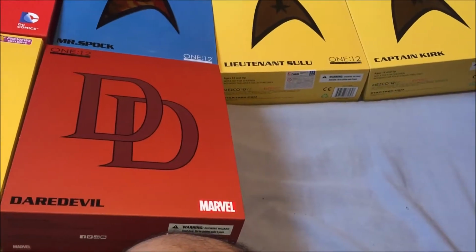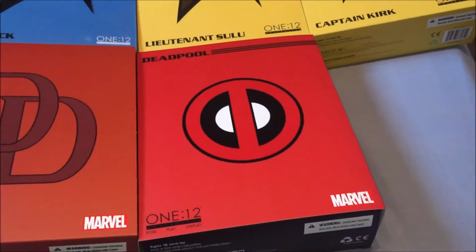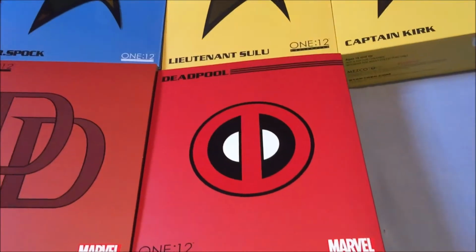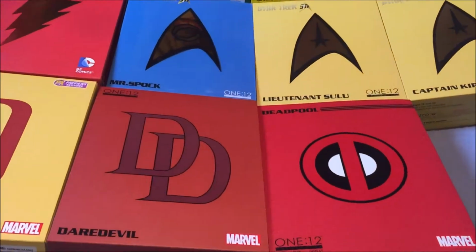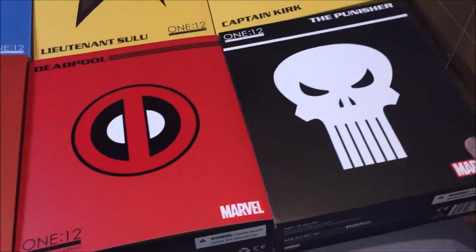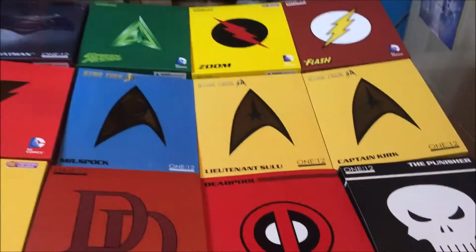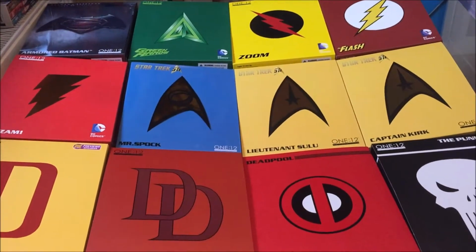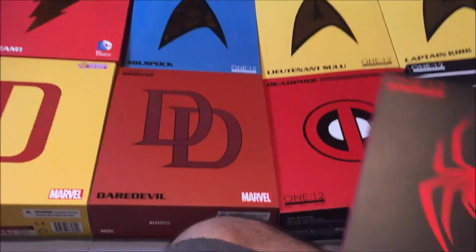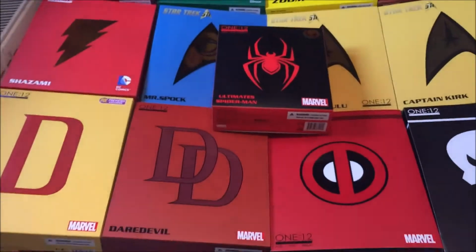It's one of the most recent ones they've released, coming up: Deadpool. And finally, one I've wanted for so long and I finally own in my collection. Well, not finally, sorry. The Punisher, regular version. And then finally, as if 12 wasn't enough, that is 12, right? 4, 8, 12, yep. The Ultimate Miles Morales Spider-Man.